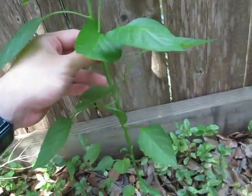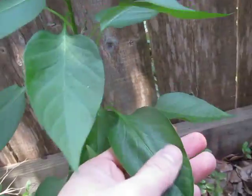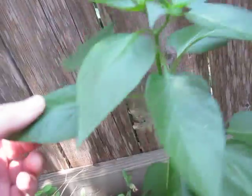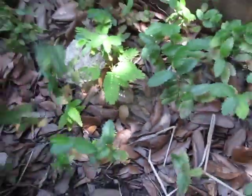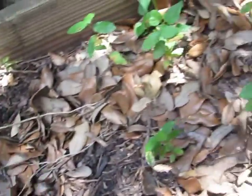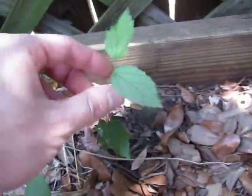This is some volunteer plant. Looks like pepper leaves to me, but I do not know. I'm just letting it grow because it seems to be happy there. Look, a few little mimosas. I didn't even plant those. So I really like just letting weeds come up and see what they turn into.